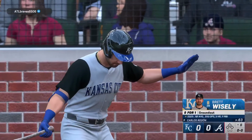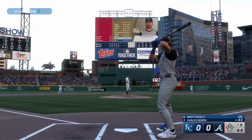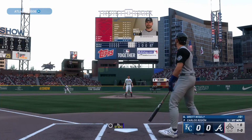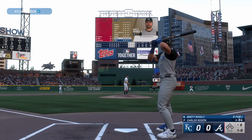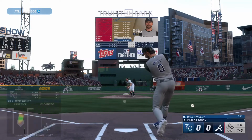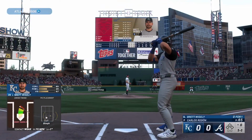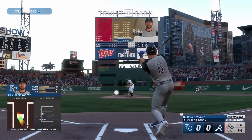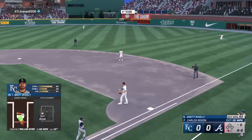Back at Truist Park. Here's the second baseman, Brett Wisely. First offering misses badly for ball one. Pretty good pitch to take a pass at in a 1-0 count. Just not able to square it up. And he grounds one to the right side. The tag, and he's out.